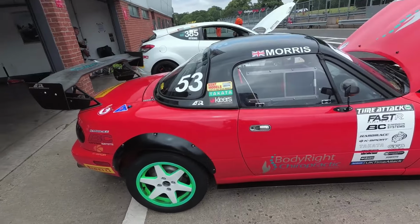So it's overfueling at the high revs, and then the ECU cuts in and just turns it off? Yeah, it gets to about 4,500 revs and it cuts out. So it's a bit of a problem. It is problematic, but it's not bad. It's doing okay today and holding its own.